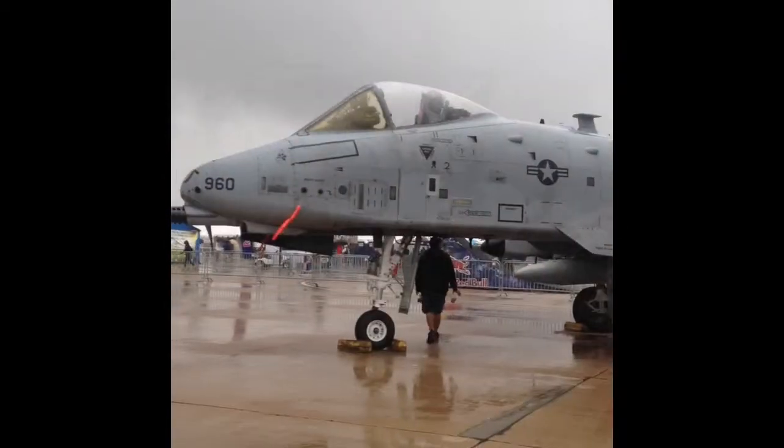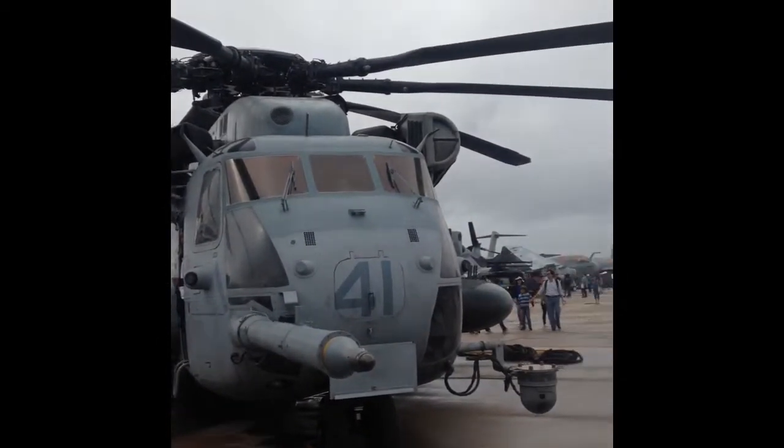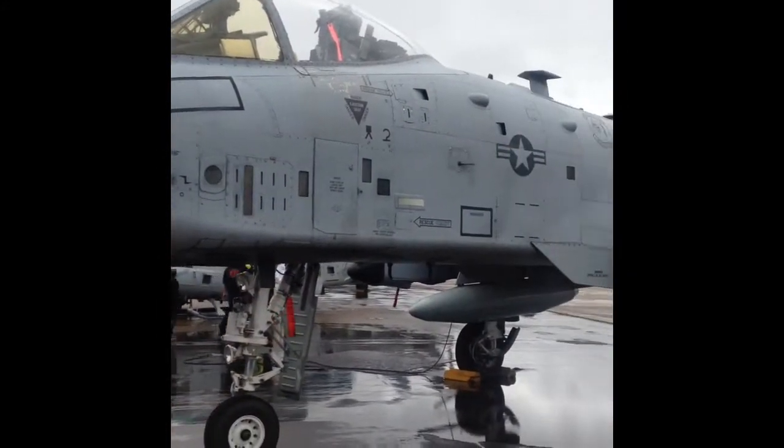Oh, they are gonna be on the plane. These planes are at home station.